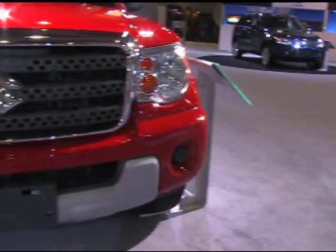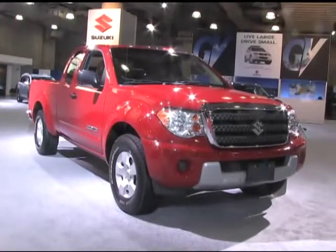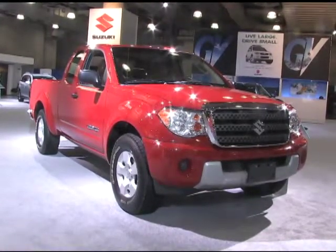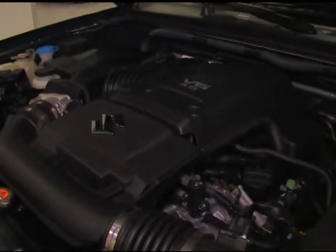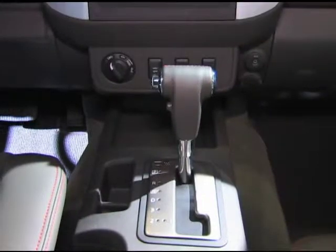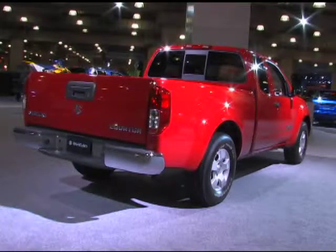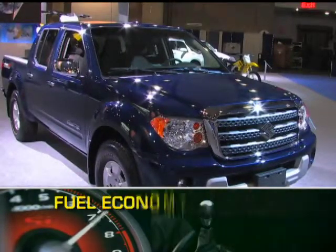The extended cab comes with a 2.5-liter inline 4, sending 152 horsepower through either a 5-speed manual or 5-speed automatic transmission. Available on the extended cab and standard with the crew cab is a 4-liter V6, sending 261 horsepower through a 5-speed automatic to the rear wheels or available 4-wheel drive. Here are the highest and lowest EPA estimates for fuel economy.